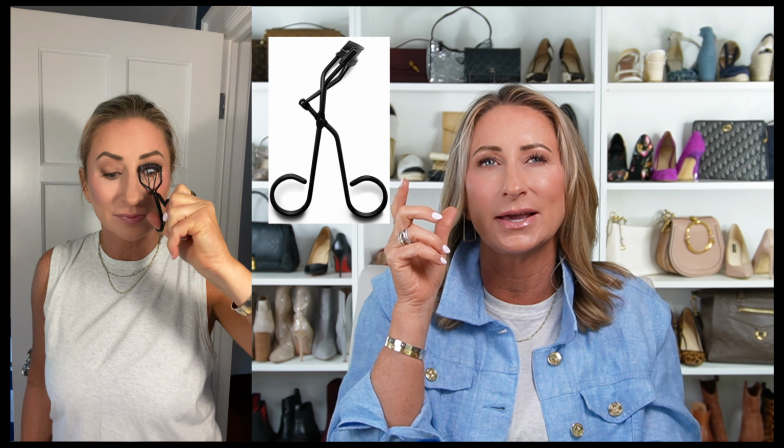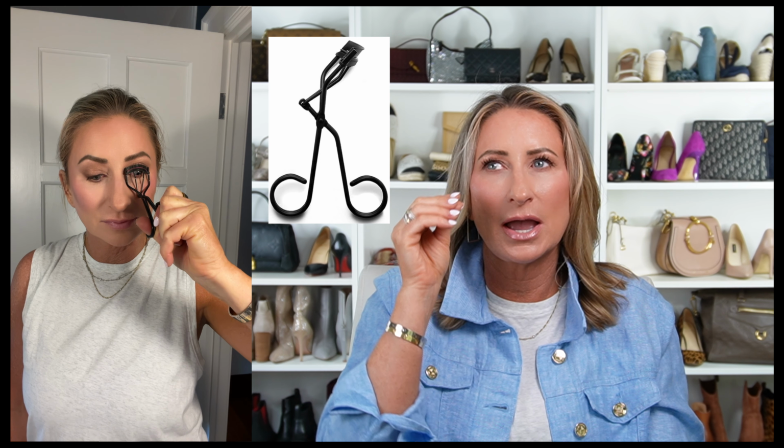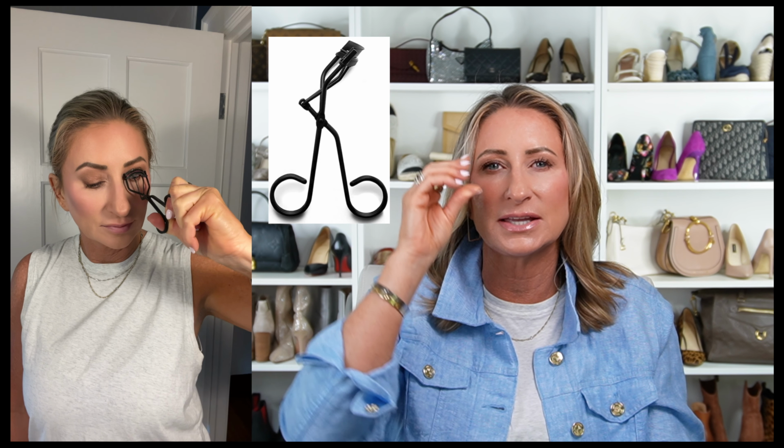Then I go and curl my lashes. I always curl my lashes. It is a must-have for me. I clamp it down a couple times, then I hold it for like 10 seconds, and then I move it out a little bit, do the same thing again, and I do that on both eyes.